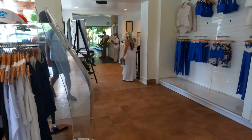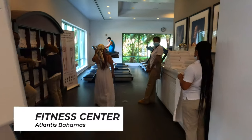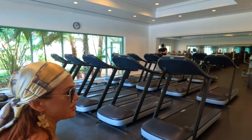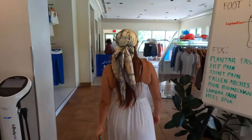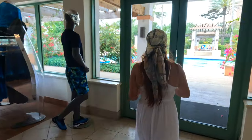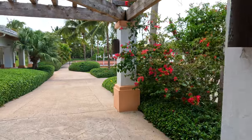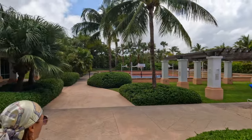Can we take a look at the gym? Sure. Thank you. Hi, how are you? Good, how are you? Here there's a lot of cardio equipment, and in the back there is a little bit of weight lift equipment. Over here, they have a pretty large basketball court.